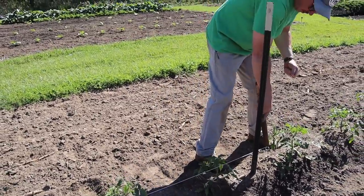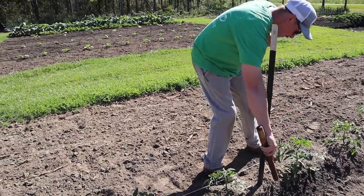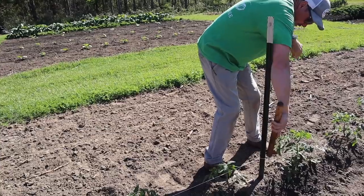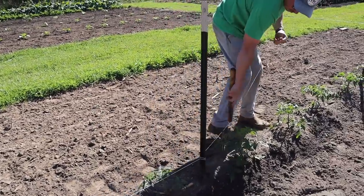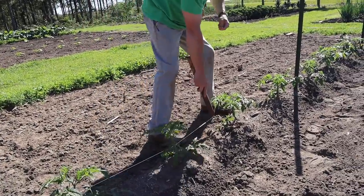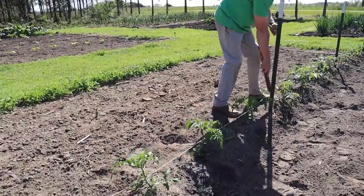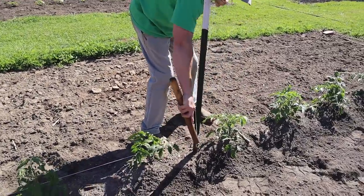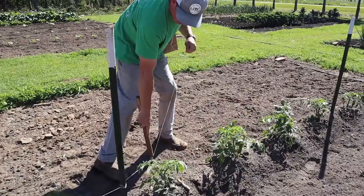And then when we come to a post here, this is where we want to wrap the string around the post a couple times, just like that, keeping everything nice and tight. And then we'll start back weaving. We're on this side of this plant, this side of this plant, this side of this plant, this side of this plant, get to our post. And this is why you don't want really tall posts, because it's kind of hard to wrap around the post.